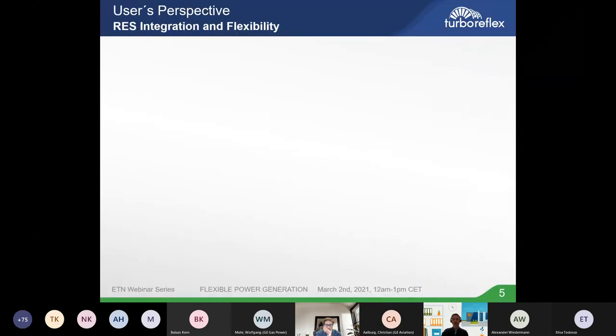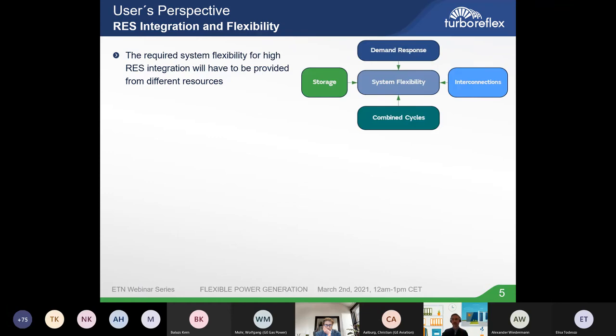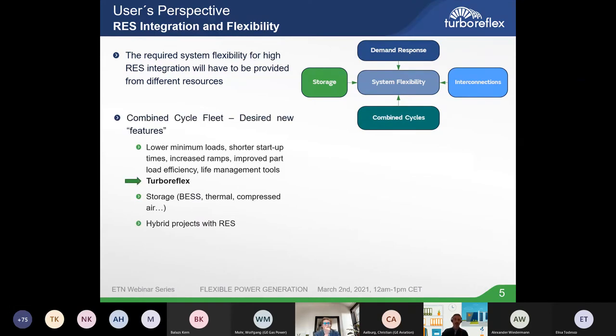Switching to the topic of high levels of renewable integration, the required system flexibility will have to be provided from different resources, among them conventional generation assets, and in the case of Spain, that means combined cycles. To better serve the system needs, these combined cycles will need to improve their current capabilities. Among them, flexibility products such as lower minimum loads, shorter startup times, increased ramping capabilities, and improved part load efficiency, at the core of the TURBO-REFLEX project.